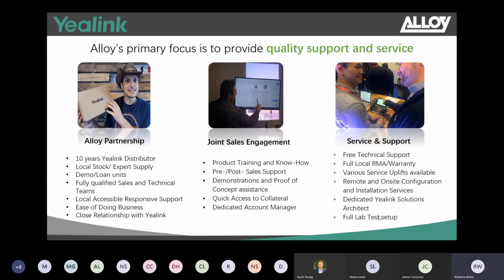The other thing too is that we do have a full lab set up as well, and we've got a demo centre. So we test everything that does come in. We get the knowledge first up before we start deploying it. And if there's any weird and wonderful things that do come up in terms of product eccentricities, or things not working, we can set it up here and try and replicate your scenario to figure out what the problem might be.